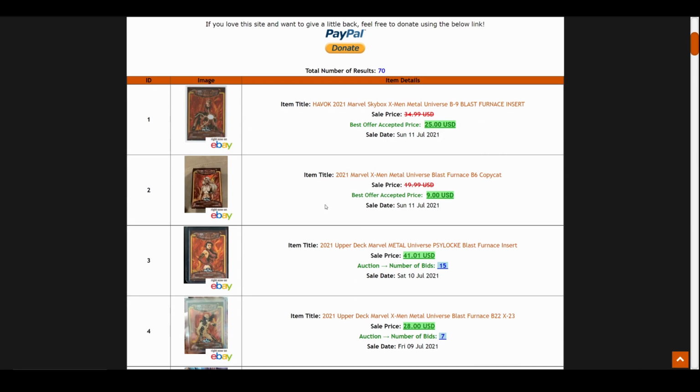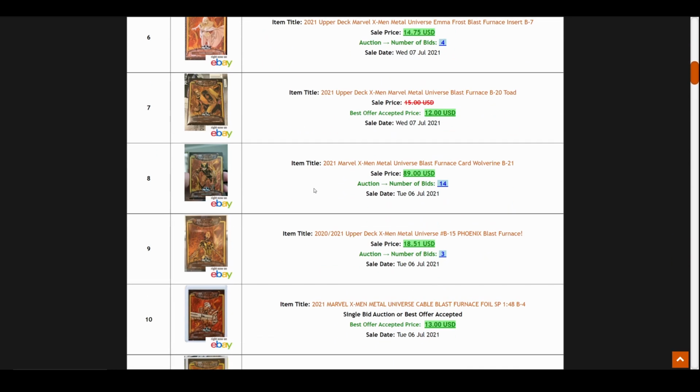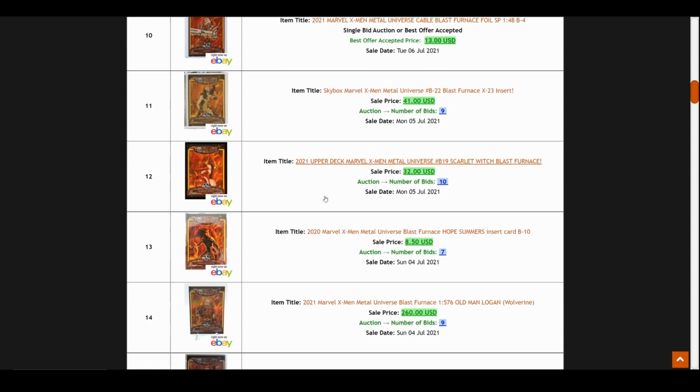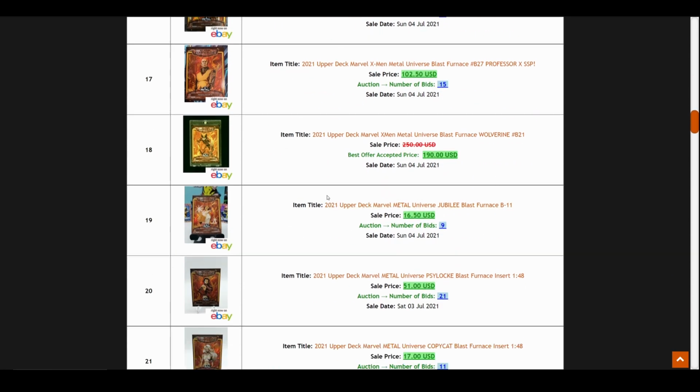Blast Furnaces, same thing. Base Blast Furnaces are like, if it's copycat here for $10, aren't doing much. Mid-tier characters are going for about 20 or 25. And then more desirable characters are getting up there a little bit. Like you see Wolverine here for 90. That's the most expensive one by far. There's an Old Man Logan short print for 260. So Blast Furnace is not doing bad.